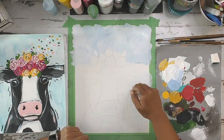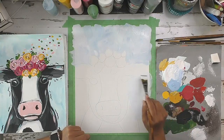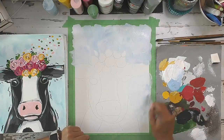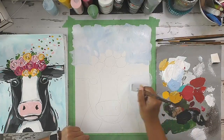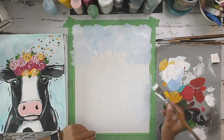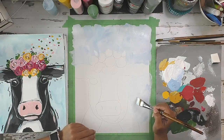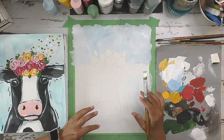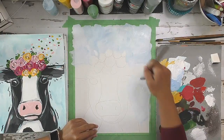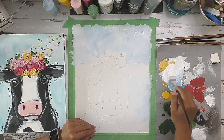I'm also not being careful about coming in over the edge of my cow here. It gives me a more natural looking background if I don't try and cut in around all of the element there, or the cow. When we cut in and create these hard lines around the cow, we get kind of a glowing effect. But if we drag that color just a little bit inside, we get more of a natural blend there.